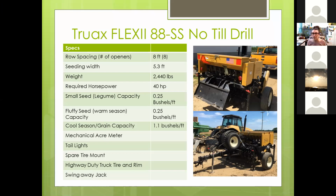Truax drills in general are designed to plant grasses or legumes on a variety of different site conditions. The no-till drill works great to cut through residue and ground cover to drill seeds directly into rows. So it has double disc ferrule openers with depth bands that optimize seed placement and soil to seed contact.